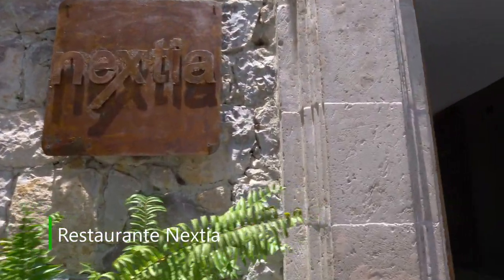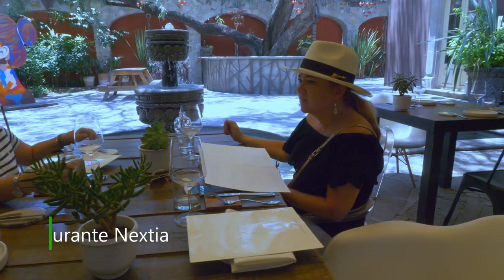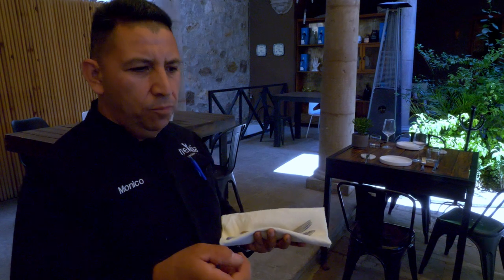Nextia is one of the city's finest restaurants, and we were thrilled with our meal and terrific service. We enjoyed beautifully prepared creations set in the patio of the Hotel Nena.